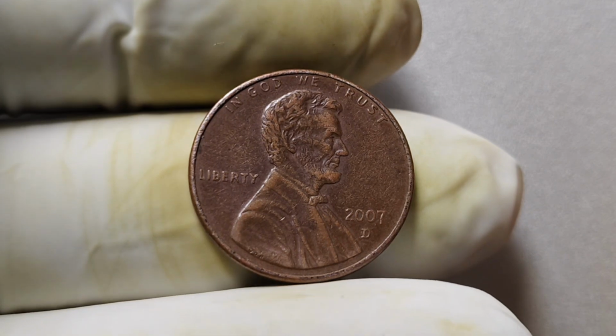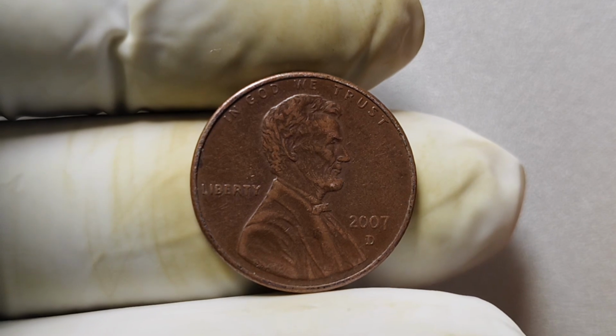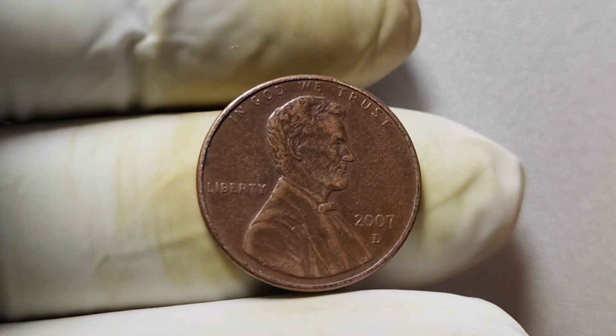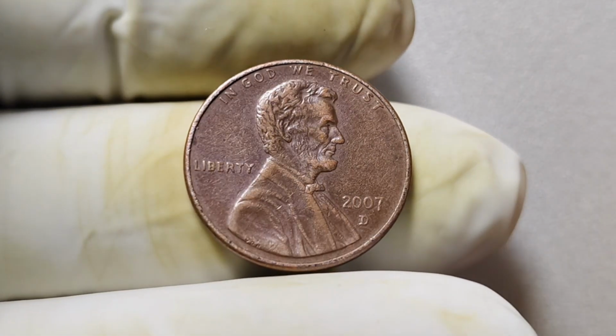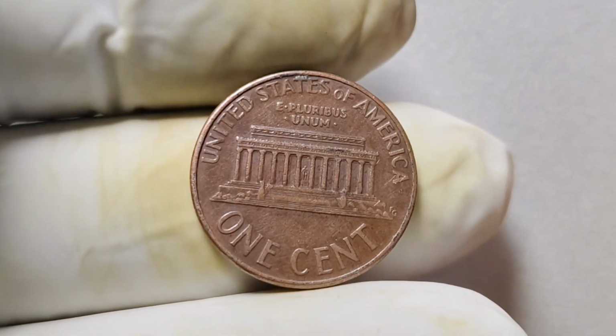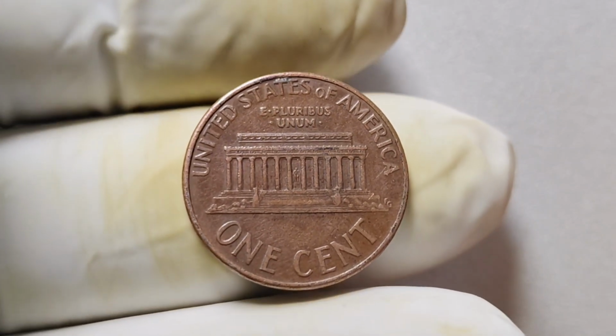Let me say that again in case you're still wiping the sleep out of your eyes. A 2007 penny with a D mint mark is worth over $1 million. That's not a typo. That's not a scam. And no, it's not April Fool's Day. It's real.